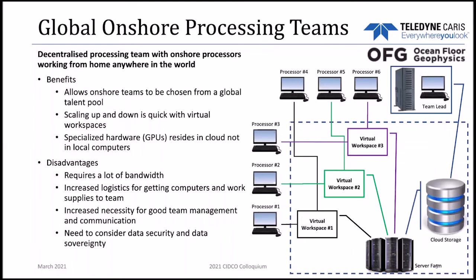So the second use case is the globally located onshore processing team. This is where we decentralize our onshore processing with people that can work from home anywhere in the world. This is using the software that's available tomorrow in Mark's discussion, where we have our centrally located servers, or we're using a cloud system like AWS, and we have our virtual workspaces, and then our processing team is located wherever. They just log into our system, and then they're able to work from home.